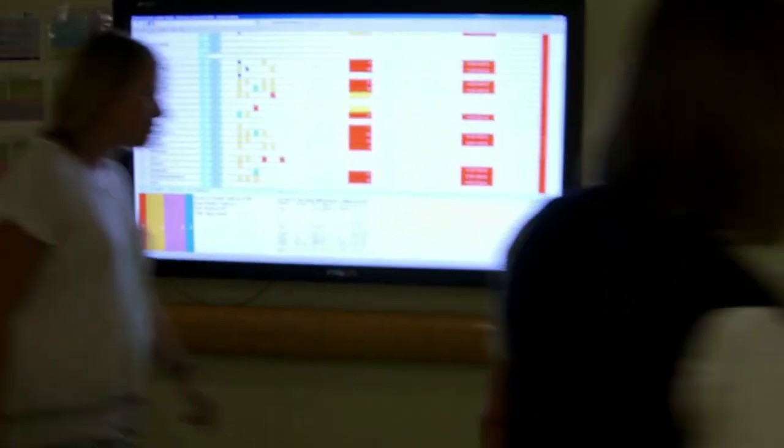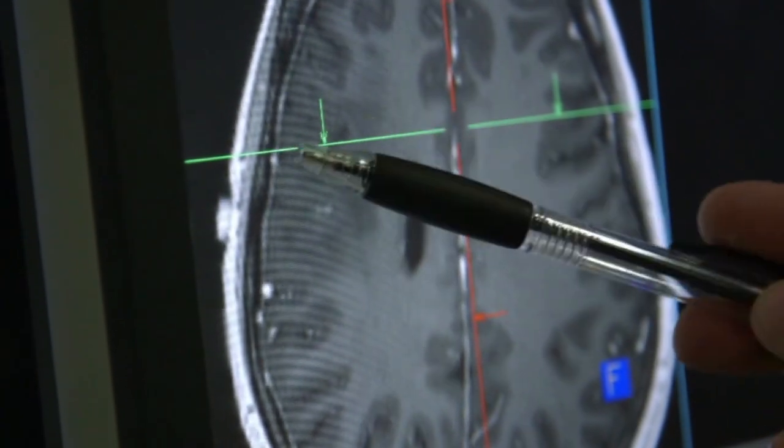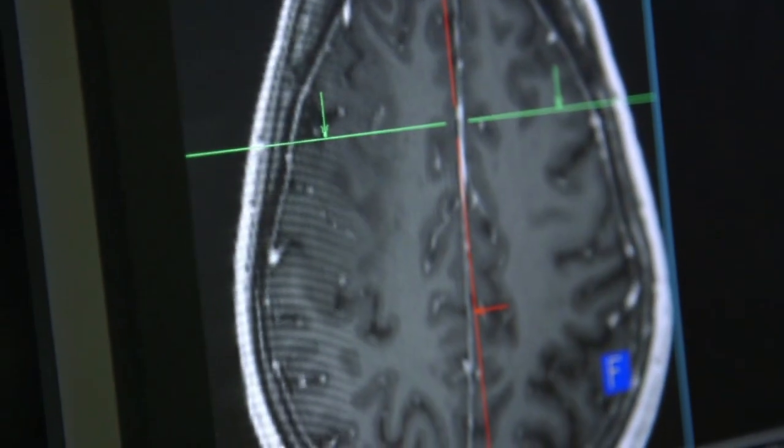Amy's a 35-year-old mother of two. I've known her since she was a teenager. Amy's seizures have always been really difficult to control. I knew when first I saw her that she had an abnormality on her MRI scan that was very large. We're trying to figure out exactly where the seizures come from.